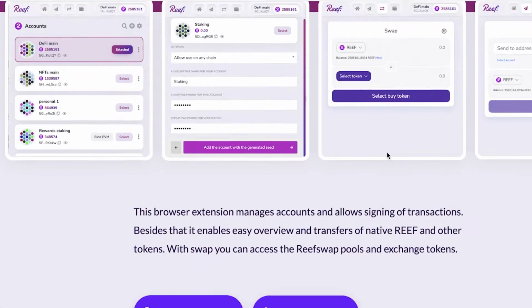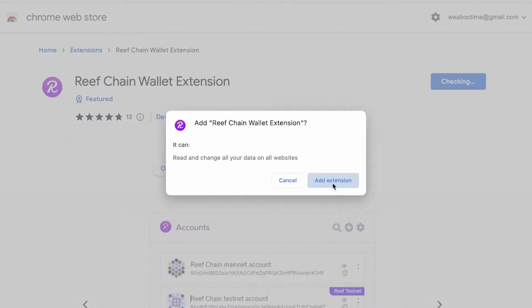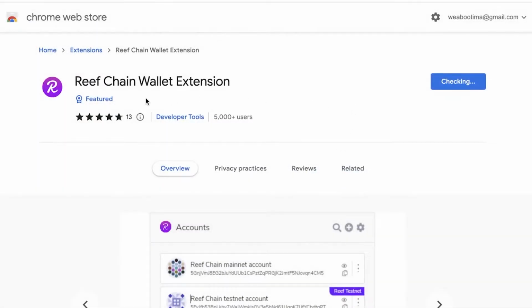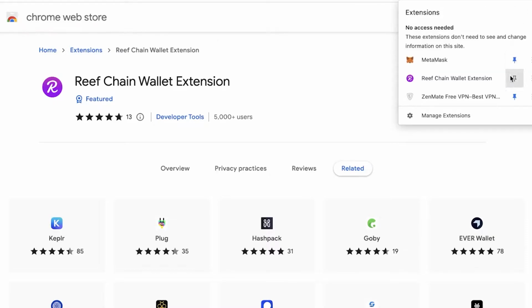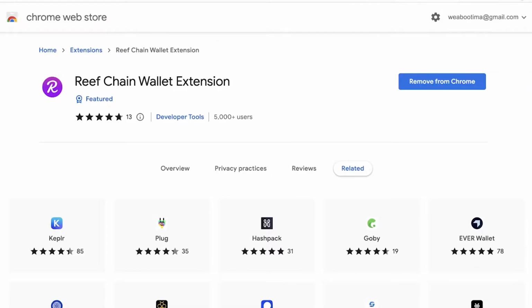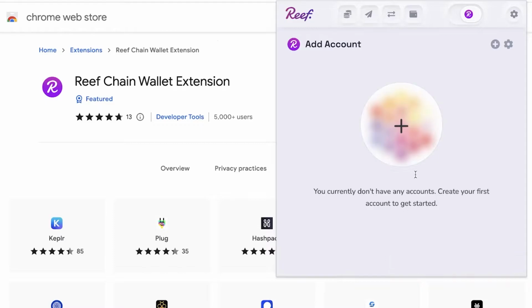They also have their simple chain extension. You can download it for Chrome over here, just like that. And I'm going to show you guys how to do that. So we're going to click on add extension, and then you're going to have your Reef chain wallet extension added to your crypto menu bar over here. And we're going to pin it like so. And now if I click on the Reef icon on the top right of my screen, you can see you have all of the basic information.